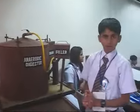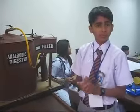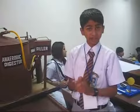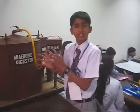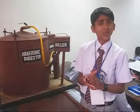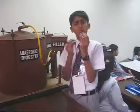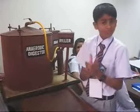So basically, biogas is an environment-friendly gas, and it can be generated from animal sources, in the absence of oxygen, by the process of fermentation. Biogas is composed of carbon dioxide and hydrogen. Biogas has various properties. It is an odorless and tasteless gas, and it has a small brown flame which you can hardly see.